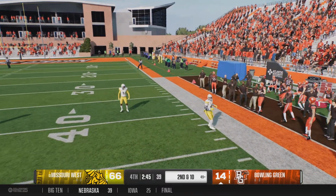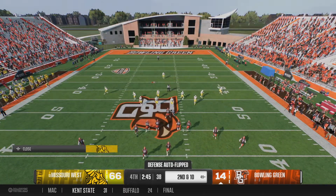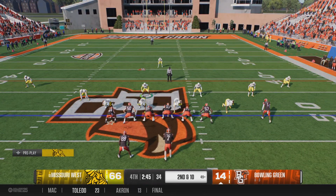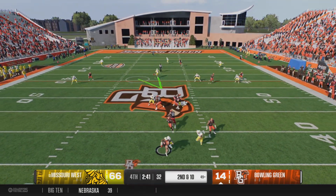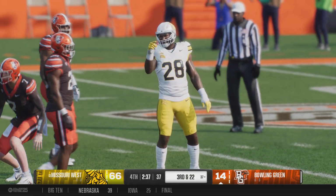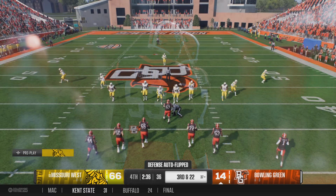And a little too much adrenaline on that throw, never gave his receiver a chance. The incompletion brings up a 2nd down. He's looking to throw. They're trying to get to it. And this sophomore is able to wreak some havoc and get the sack. And this defense came to play.